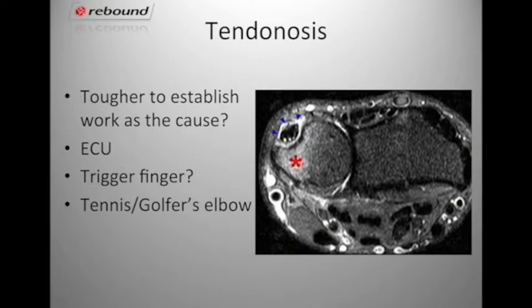Tendinosis, a little tougher thing to treat, or a lot tougher thing to treat. Maybe a little tougher for me to establish work as the cause, although not always. Sometimes you can really point to an obvious source. I had a gentleman who came in, and his job was scraping the inside of a combustion chamber every day, and he started to develop some tendinosis over time. And it was like, well, yeah, that probably is not something that somebody should be doing every single day forever.